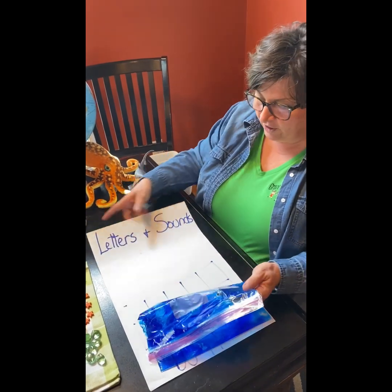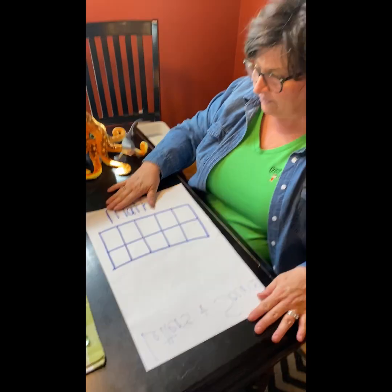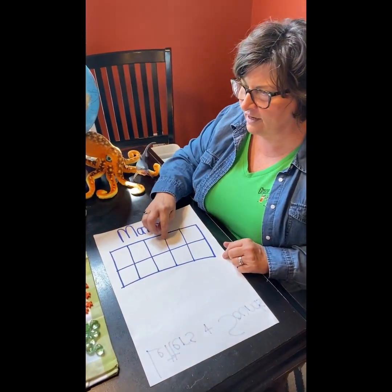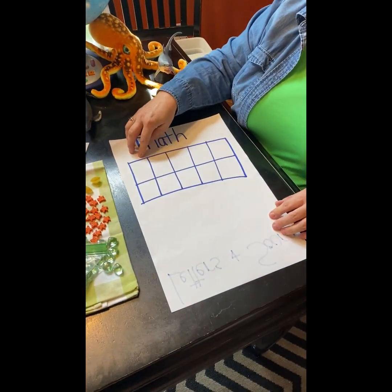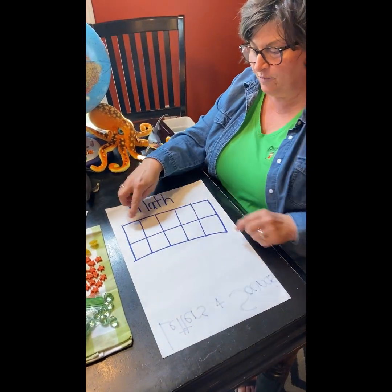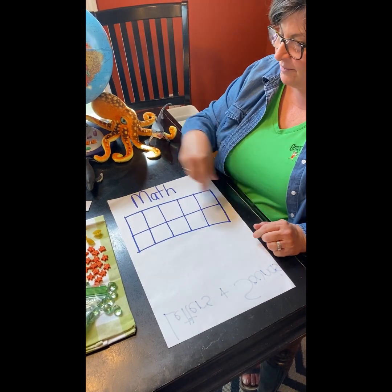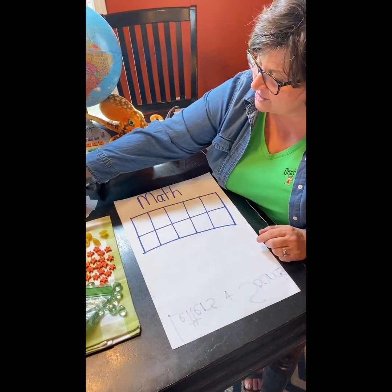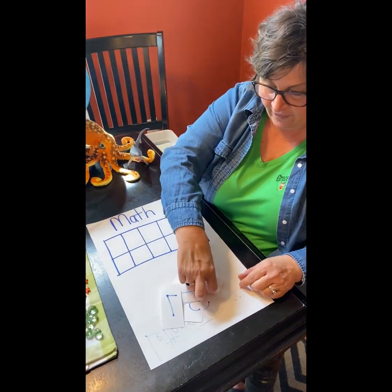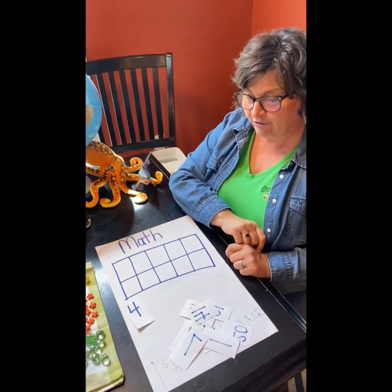Okay, we're also gonna work on a little math, and I made another little thing for you to look at here. Our math has a little math mat that I just drew. It's just a rectangle, see that rectangular shape, with 5 rectangles on top and 5 on the bottom. I also cut up some paper and wrote some numbers on them. So what this game is, you just pull a card and you see number 4.